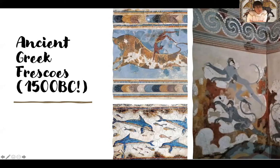These frescoes which you see in the PowerPoint come from Knossos, which is on the Greek island of Crete, and it comes from 1500 BC. I personally find the detail and the use of exotic and expensive colors pretty remarkable, especially given that this is over 1,000 years before the Romans did theirs.